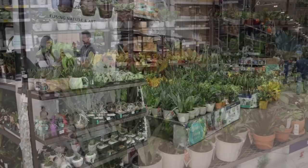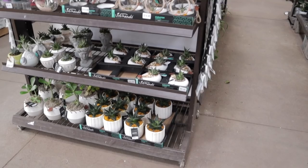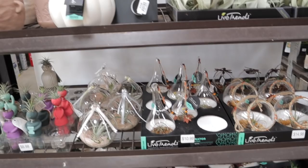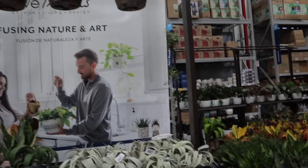All right, looks like we have some great stuff at this one. First thing I noticed is they have these really cute crown of thorns, I believe they are, in these live trends collection, and those little planters, adorable. And then they have these little succulents and large size air plants and some elephant bush up there.